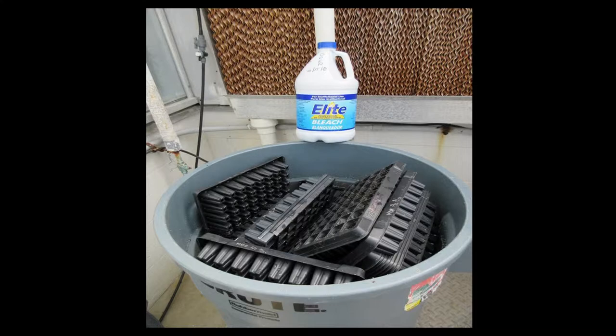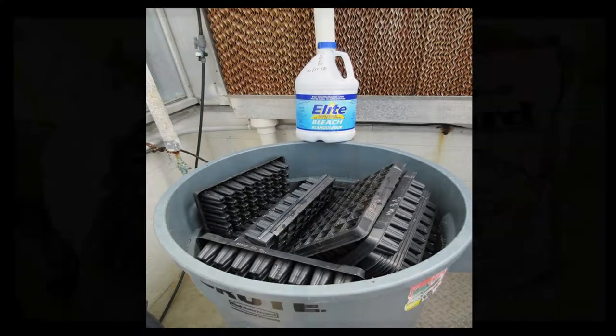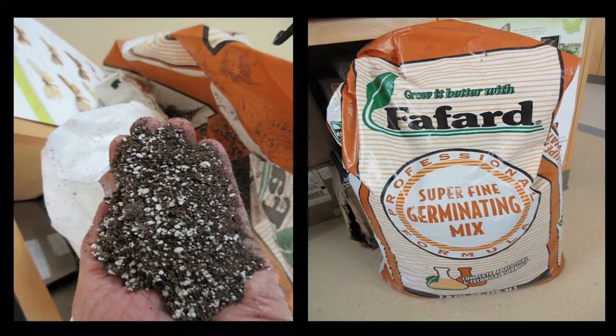This is a tub that I took a picture of in the UVM greenhouse. This is how they sterilize it. That's how they do it. Yeah, but you can do it on a smaller level. Sure. And then the other thing you can do is pick a good seedling mix. Don't use soil from your garden. It's too heavy and wet. So pick a germinating mix that's light, that's not going to harbor these pathogens.